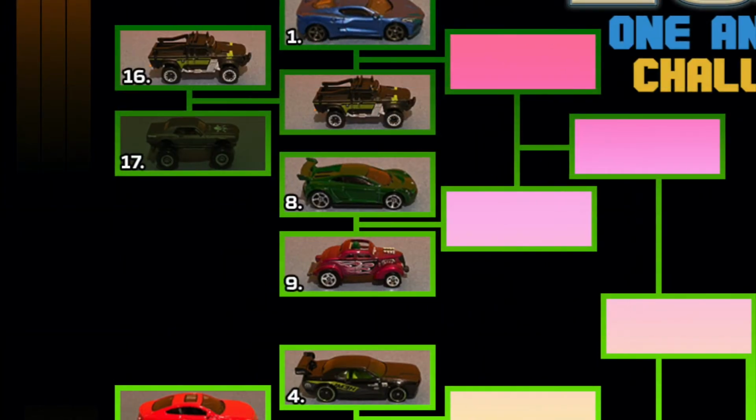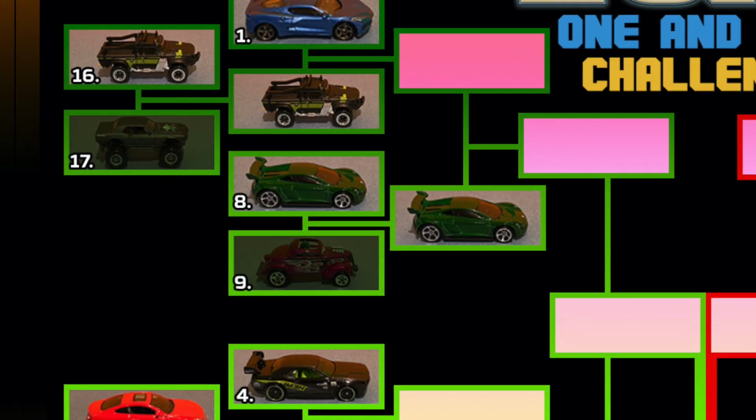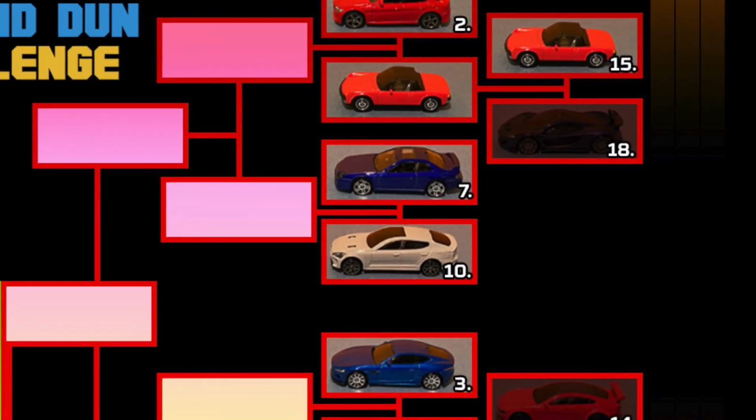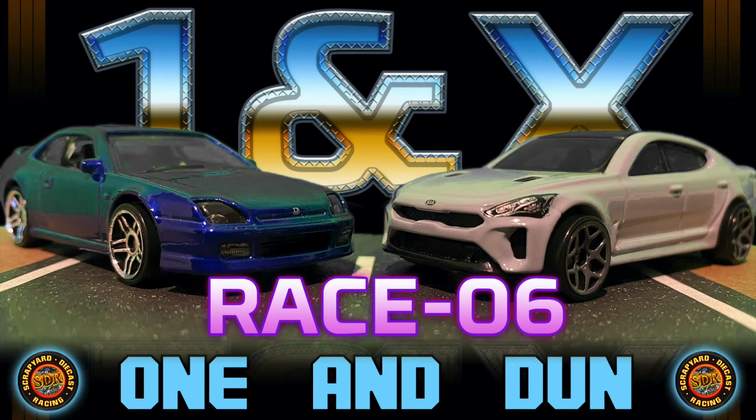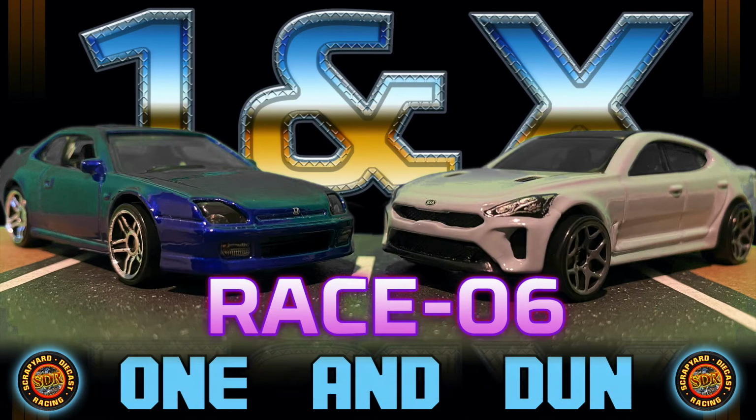The MXR easily moves on to the next round, but our next race will be with contestants number 7 and 10 in Race 6, where the 1998 Honda Prelude will face off against the 2019 Kia Stinger GT. Don't miss it. And in the meantime, if you'd like to learn the specs about all the cars in the One and Done Challenge, then you can go watch the pre-show for this event.